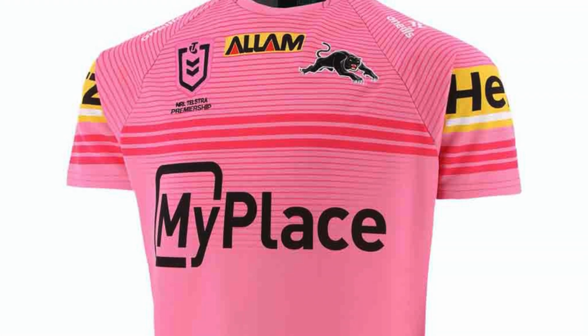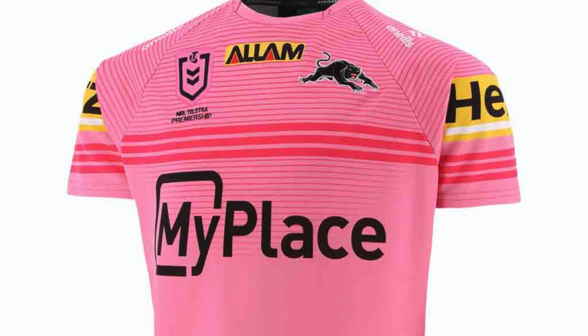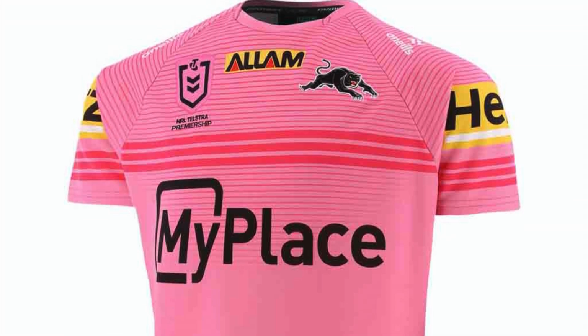And just in general, it's a pink kit. Who doesn't love a pink away kit? You know, we're Northern Hemisphere boys. Hull KR's was on there this year. I've loved the Leeds away kits of the past that have been pink. Penrith is no different.